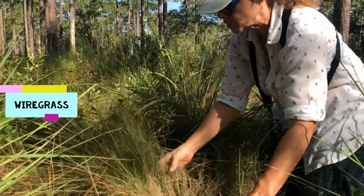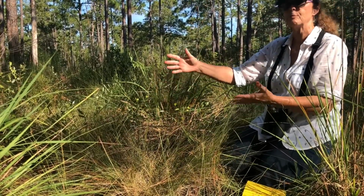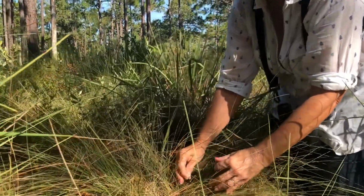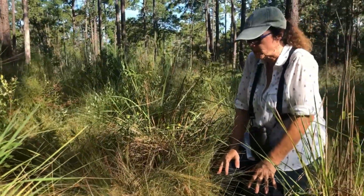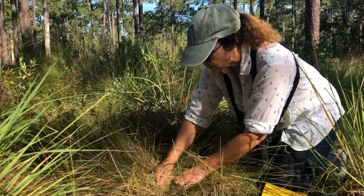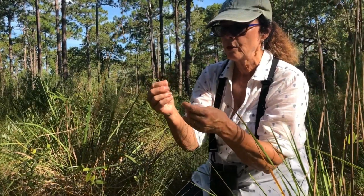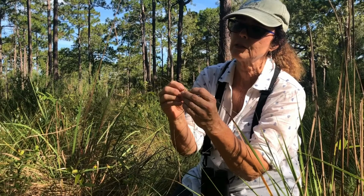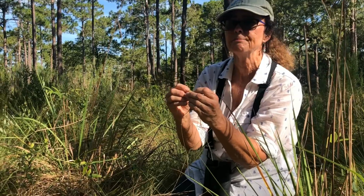This is another one, and there's probably more wiregrass, which is what this is, than there is lopsided Indian grass in most sandhills. And these are, just as their name suggests, thin, wiry stems. They're really robust. They respond quickly to fire by regrowing. And the base of these leaves, where the leaf connects to the sheath, has a little tuft of hairs that you can use to identify these. You probably can't see it, but I'm looking at a little fuzzy tuft of hairs right there. And that will help you tell these apart from other similar looking grasses.